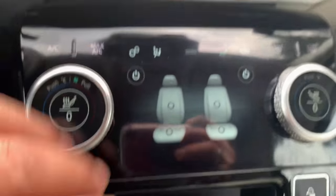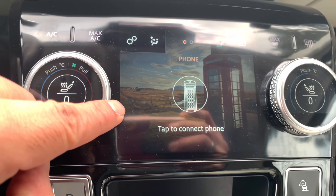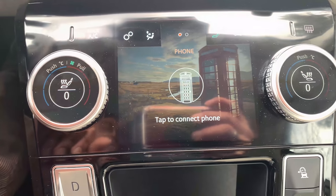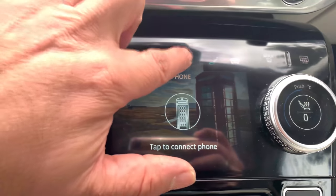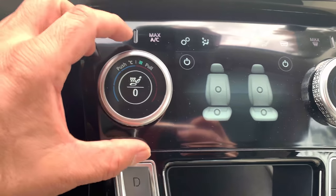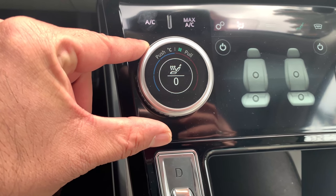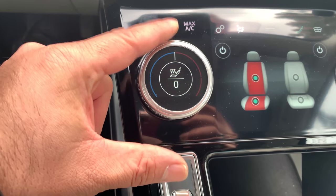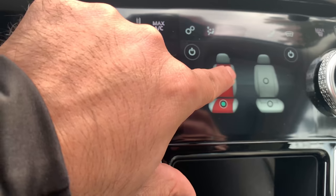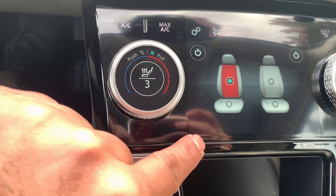So this bottom screen compared to the top screen controls your HVAC and the phone. Gotta make the most use of your space somehow. So let's go back to the HVAC. This is pretty cool. So right now it's on the heated or cooled seats. So it turns blue for cool. You run it the other way for hot, and you can pick what you want heated and what you don't want heated between your butt and your back.